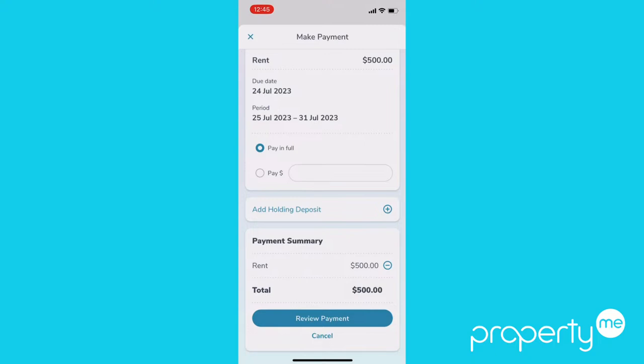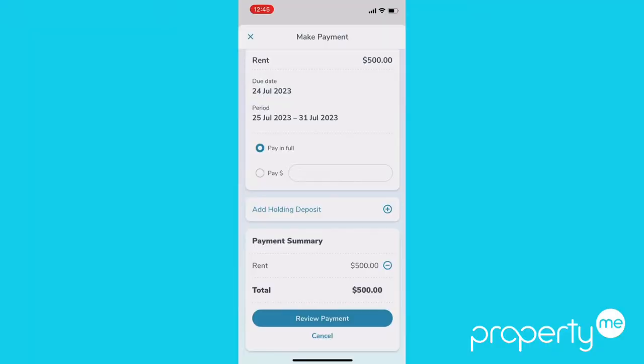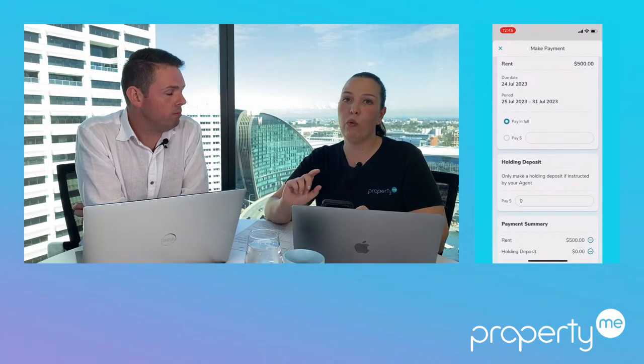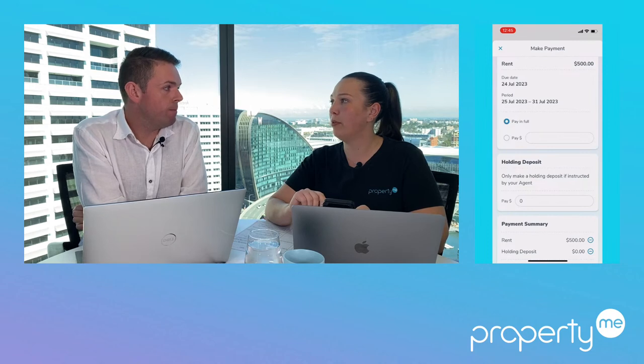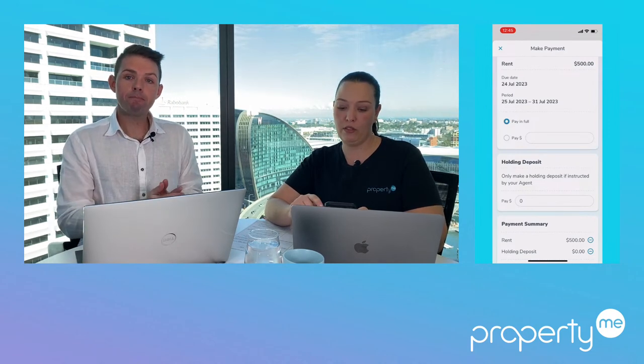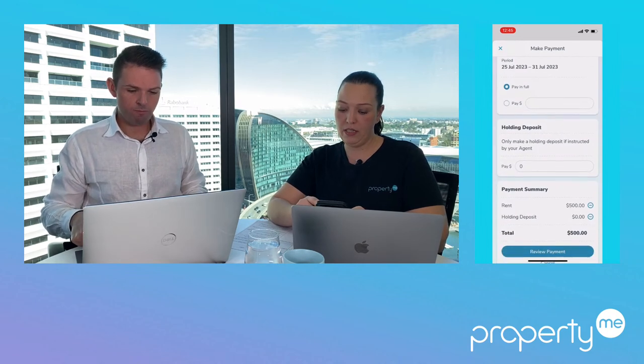Just before you hit that review payment, do you want to hit that add holding deposit section, which is quite new as well. So if you've got tenants that you want to pay a holding deposit using MePay, they've now got that functionality as well. Or tenants that like to pay in advance for, like, water, or if they're putting money aside for a rainy day. So I can pop that into holding deposits as well, which is really, really easy.